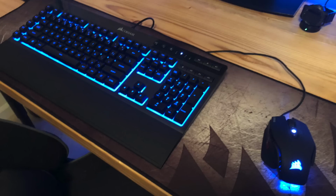For the peripherals, again sticking to that blue color theme. For the keyboard, we got the Corsair Gaming K55 RGB keyboard, which is under $50, and the Corsair M65 Pro RGB mouse. And for the trifecta, you got the MM300 mousepad.